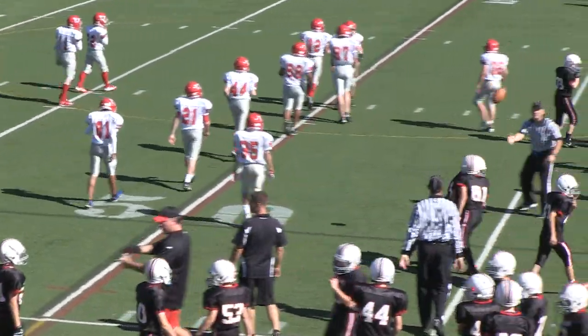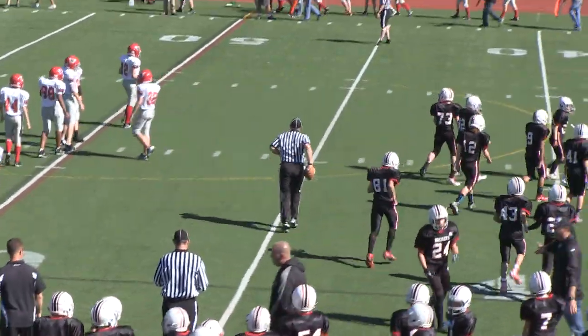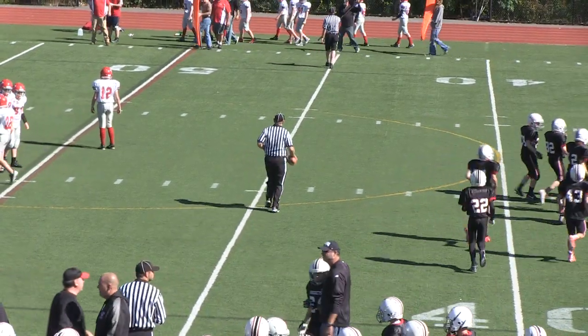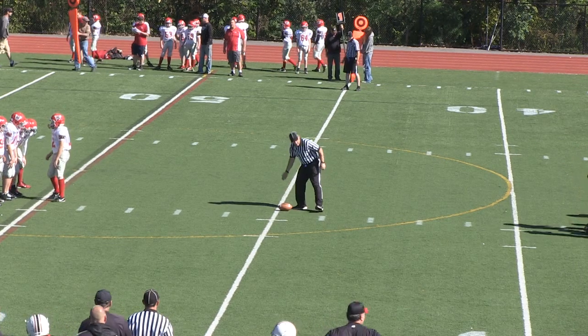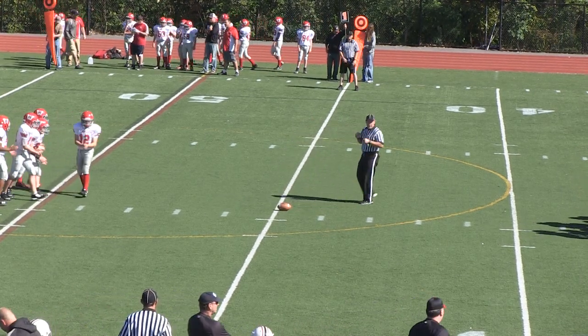Nice start for Lucas. Usually you don't see him not crush someone in these first plays, Ryan. I go, now he's turned into a speed outside runner. They'll never know how to defend him.